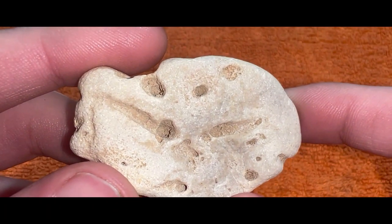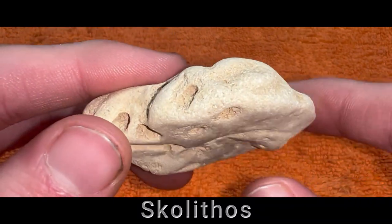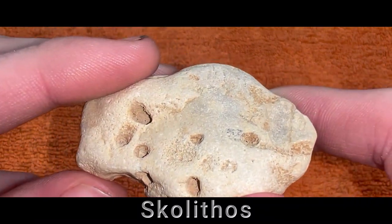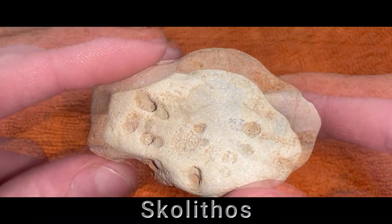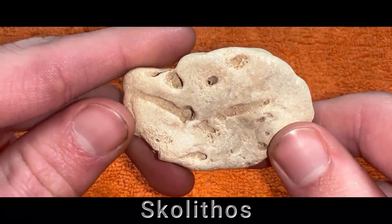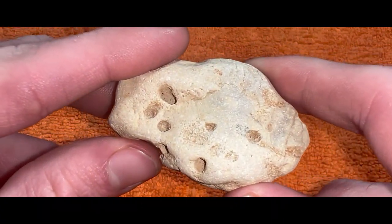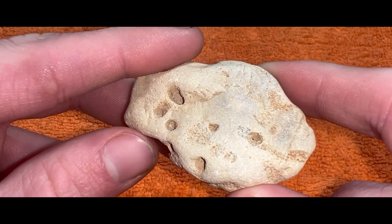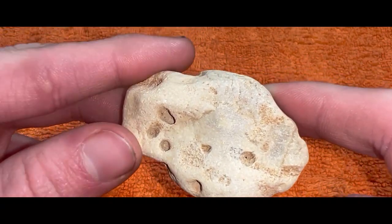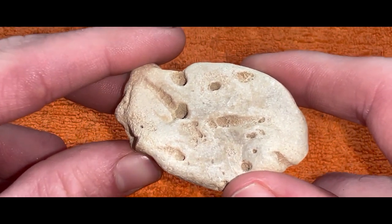So, like I was saying, I'm not 100% sure on this ID, but I'm about 90% sure that this is what it would be. Even if it turns out not to be what I suspect, we will still be keeping our eyes peeled this year for possible trace fossils, which is exciting in and of itself. So yeah, let me know what you guys think down below.